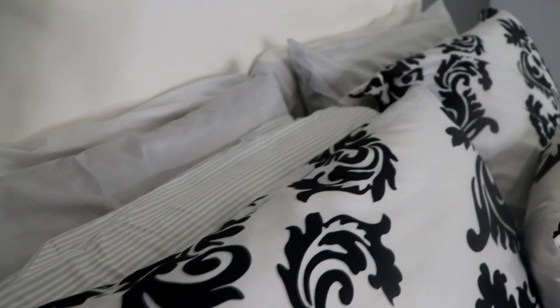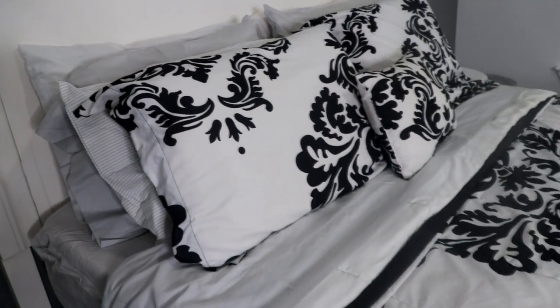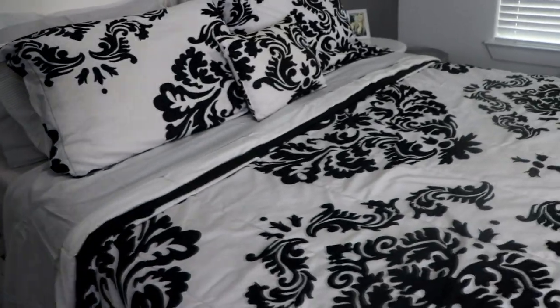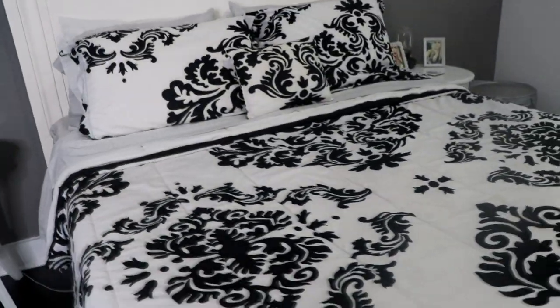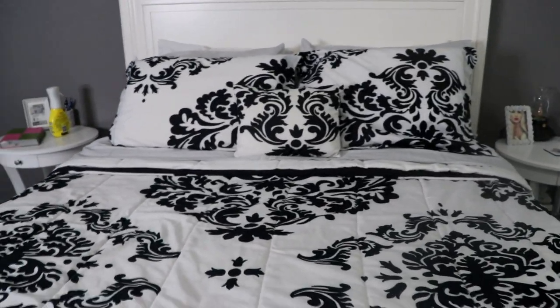So you guys know whenever I clean, I always like to start off by making my bed so that I'm not tempted to get back into it. But after I finished making this bed today, I was dying to crawl back into it because it looks so comfortable.